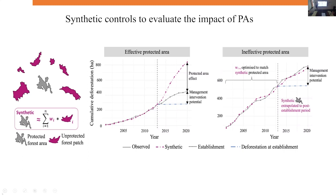So this is the protected area patch, which is being turned into a protected area, and then you look at other forest patches around which are not being protected. You weigh them in such a way that they behave like the protected area. So it's a kind of synthetic protected area. So the model is built before the protected area has been established. So this is what has been observed in the protected area, and then you build this synthetic protected area, which kind of follows the pattern of what happened in that particular landscape.